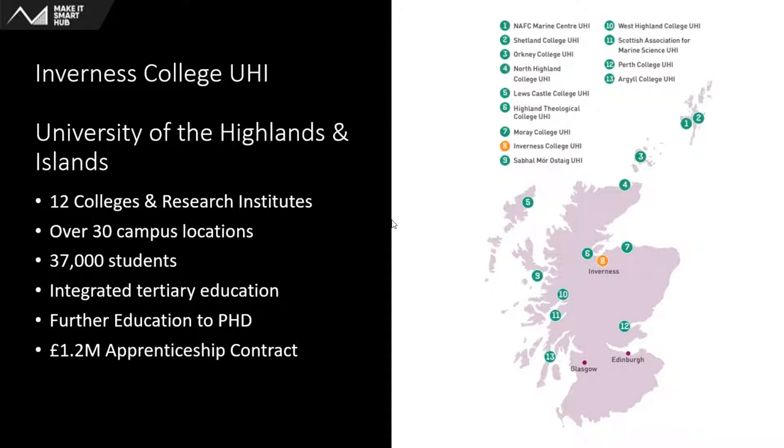In terms of research, the last Research Excellence Framework showed that 69% of our research was graded internationally excellent or world leading. Our research specialisms are quite often focused on issues that are important to the future of the Highlands. And at Inverness College, we have two knowledge transfer projects going, where graduates and our research staff work with employers to find innovative solutions to business problems.